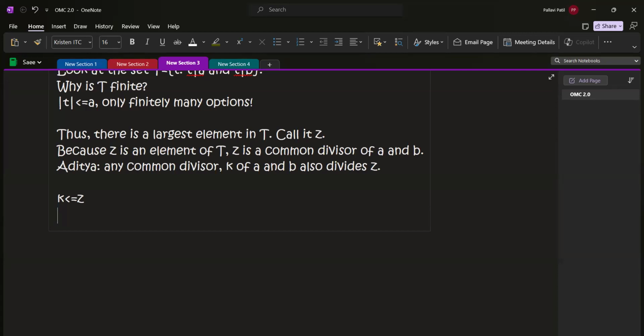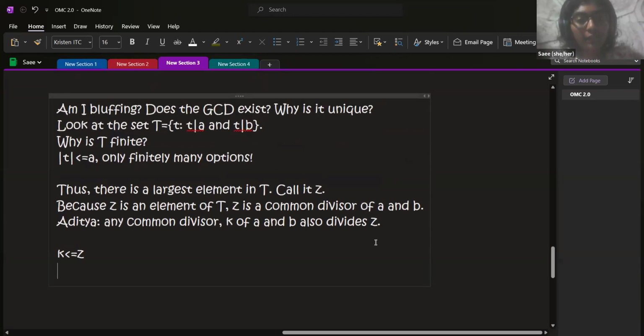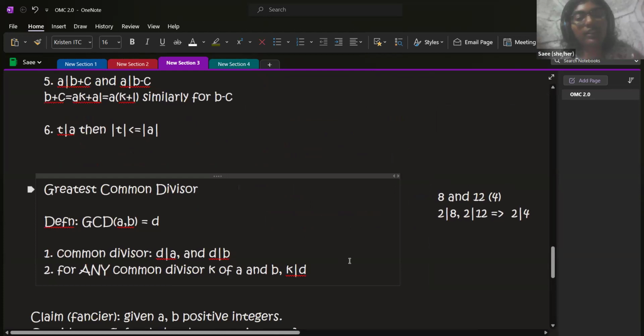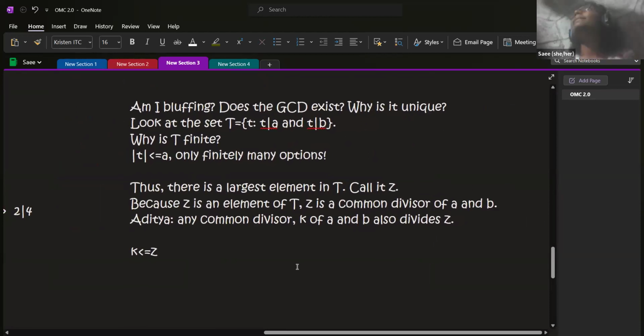No, actually, doesn't K belong to the set T? Yes, K is in T. So here we are letting Z be the largest number in T. So Z is not the GCD. Z is the largest number in T. And the definition of GCD is this. So we want to show that Z is the GCD by this definition. Do you see what the problem is?